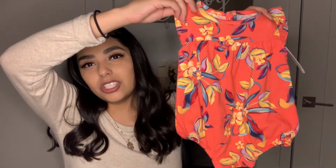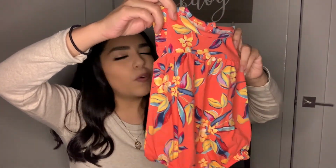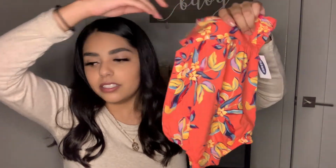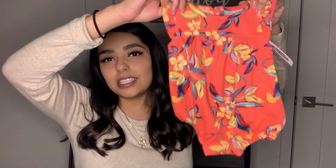Her aunt actually chose this out because she did go with me. This one was $14.99, but it was 40% off, and I don't remember how much exactly it cost, but I figured this would look cute in California because we are going to California, and this is in 0 to 3 months. And to go with that or to not go with that, honestly, I just picked them up.